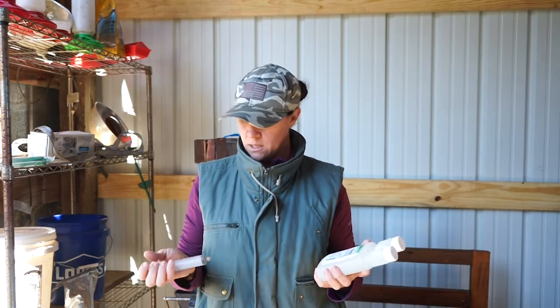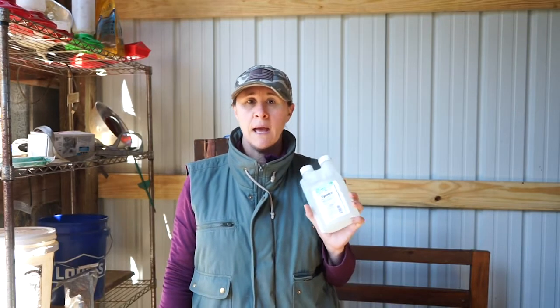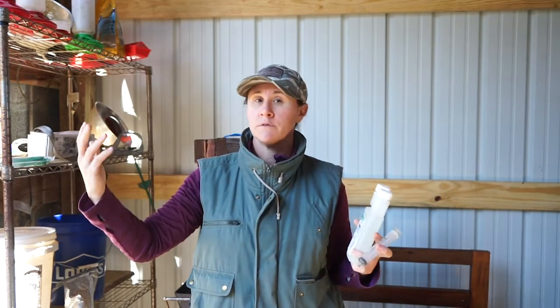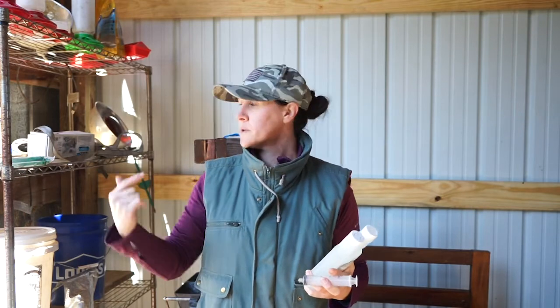So I'm just sort of doubling up for the bigger does and accounting for the weight difference. And the little ones, I'm just doing half a cc. We're just using a random syringe that we had laying around, and it's pour-on, so you drip it down the back like you would a topical flea medication for dogs. So it's pretty simple, easy to use, and we're gonna get that done right now.